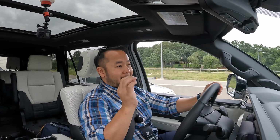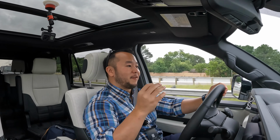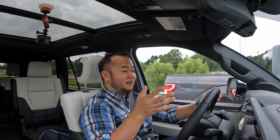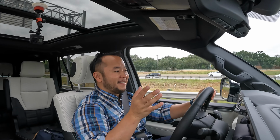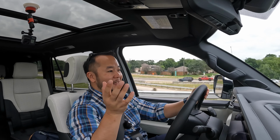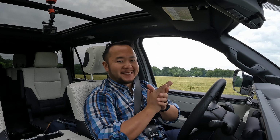The one extra feature of the Capstone model is that you get acoustic glass, which means that it's going to filter out some of that road noise from the outside. Now, I can tell you right now, it's pretty serene in here. I mean, the ride is awesome and it's also relatively quiet. I like it. Let's do a little bit of a 0-60 test.